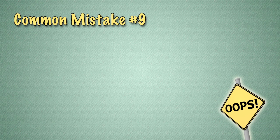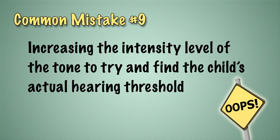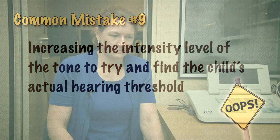Common mistake number 9, increasing the intensity level of the tone to try and find the child's actual hearing threshold. A number of the respondents to our national survey of hearing screening trainers indicated that one of the problems they see is that hearing screeners increase the level of the tone in order to find out how bad the hearing loss is. This is never okay.